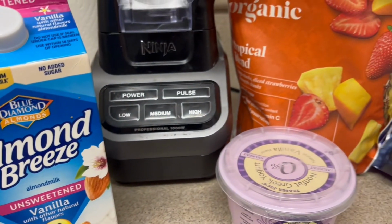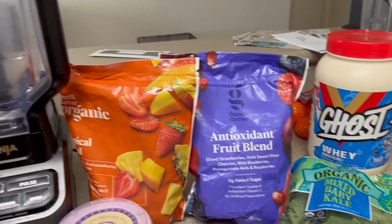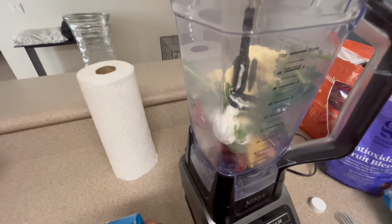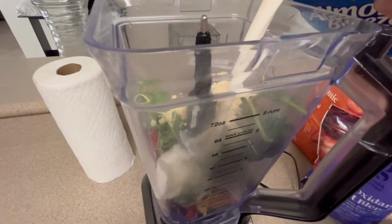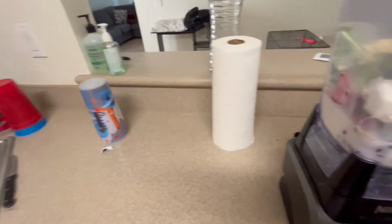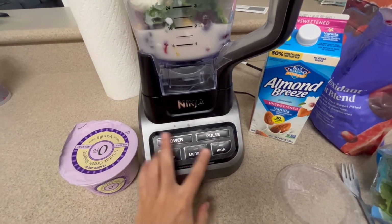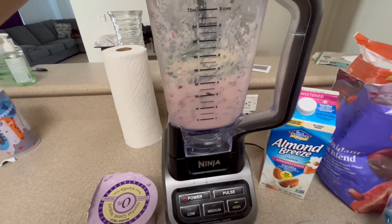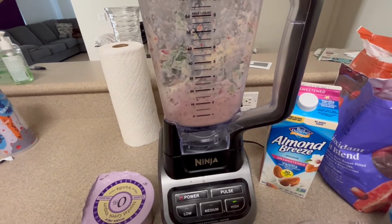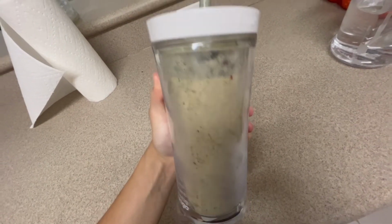Okay guys, so for post-workout, we're gonna do a smoothie. I have the frozen fruits, almond milk, Greek yogurt, spinach, and protein. Got it all mixed in there, and I just kind of guesstimate it with the milk. And always blend it on high. So this one did come out pretty good. The spinach taste is kind of there, but I just need a way to get all my greens in. So this is definitely a great way in the morning or after your workout just to get some greens in, get some more protein in, and that was the final product.